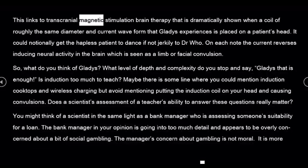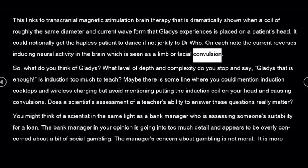This links to transcranial magnetic stimulation brain therapy that is dramatically shown when a coil of roughly the same diameter and current waveform that Gladys experiences is placed on a patient's head. It could notionally get the hapless patient to dance, if not jerkily, to Doctor Who. On each note, the current reverses, inducing neural activity in the brain, which is seen as a limb or facial convulsion. So, what do you think of Gladys?